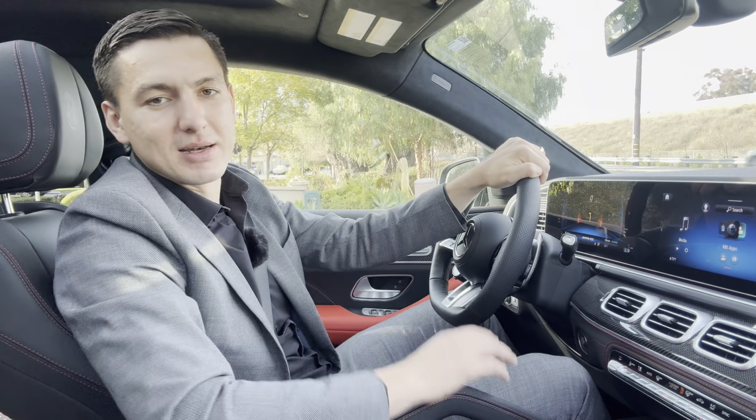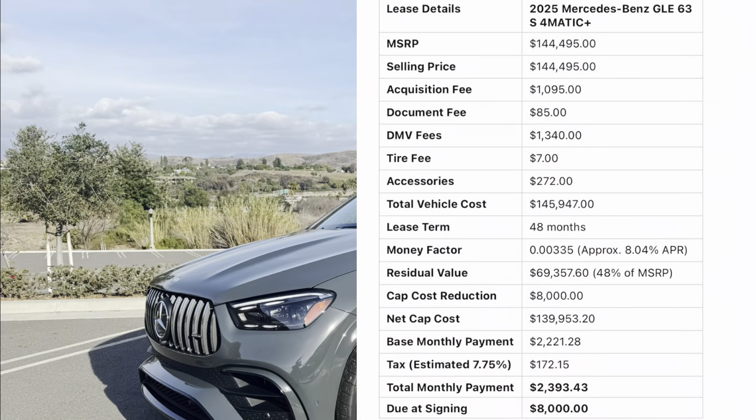Now, let's look at the lease numbers on this car. So here is your full lease breakdown on this vehicle we had in the video today. Dealers normally won't show you all of these details, but you can see that Mercedes-Benz doesn't offer any incentives on this car, and dealerships don't really discount these because they only get a few of these on their lot. You can see the manufacturer residual value is just standard. You can see total money out of pocket and your monthly payment at $2,393 with $8,000 down on a 48-month lease.